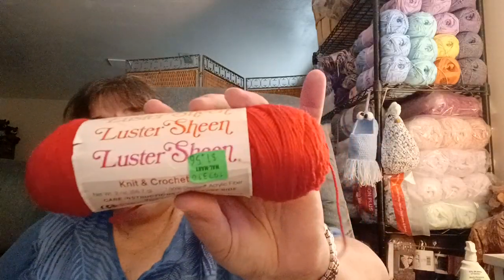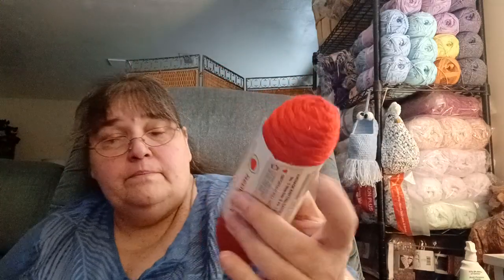Then I have this really thin stuff. I have a lot of this, and it's the Luster Sheen from Red Heart. I guess Walmart was carrying this for $1.56 at one time. So I have a blue one and a red one, I think. I also have another Red Heart Super Saver, but I don't think this is the right band. Nope, this is not the right band. I wonder how that got up there. Someone must have put it on there.